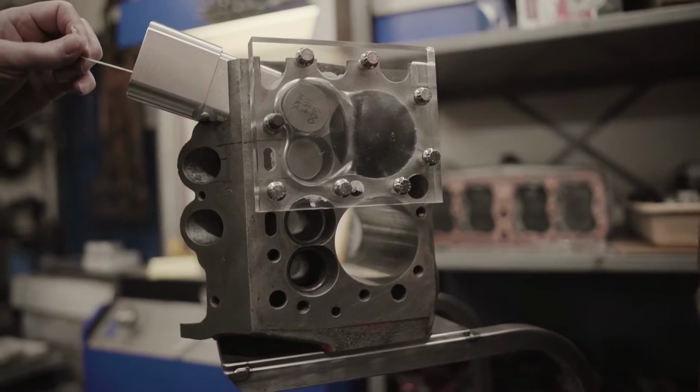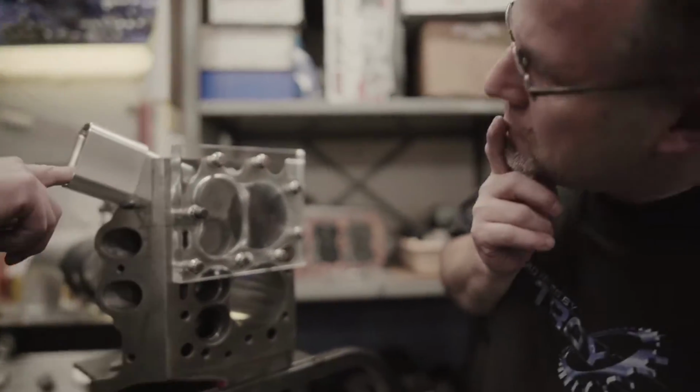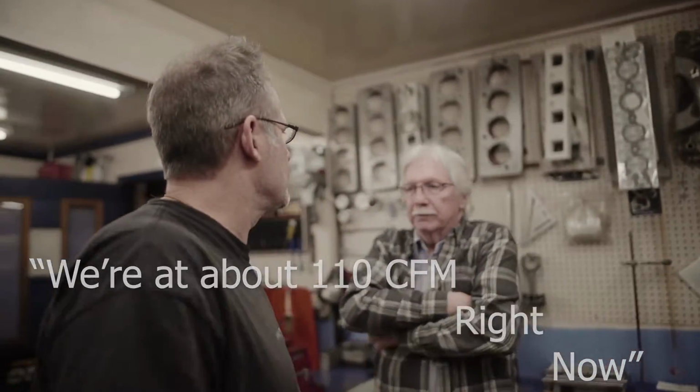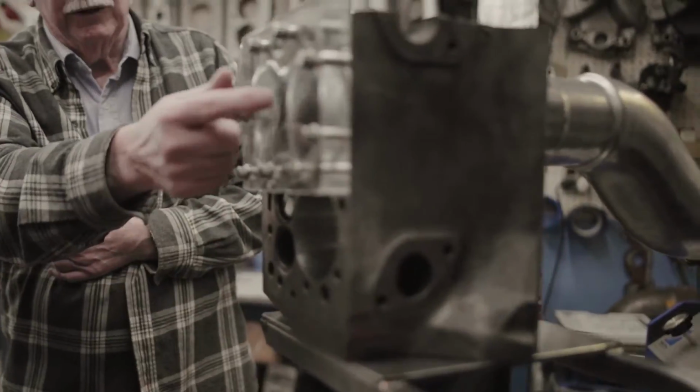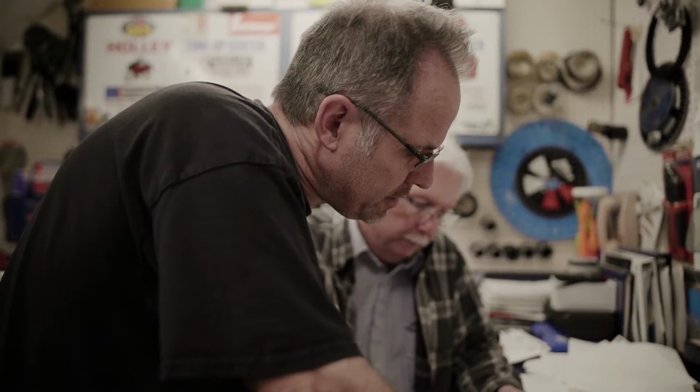They'll use Bob's flow bench to test the acrylic head and see if they can get to that magic number of 150. We got about 110 CFM right now, which... What do we start at? 90 or 80 baseline. 80 something. Yeah. Okay. Well, and I was sort of hoping we'd get a jump to 150 or something, but yeah, it's slow.